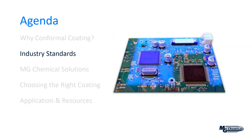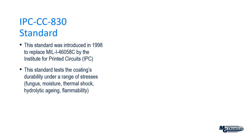Okay, so next we're going to look at some of the industry standards that are used as a way of defining a conformal coating's fitness for use. And I want to start with this one. This is the IPC-CC-830 standard. Now this was introduced back in 1998, and what it does is it replaces an old mil standard, the MIL-I-46058C. So that standard was retired and it was replaced by this new standard, the IPC-CC-830, which was instituted by the IPC committee, the Institute for Printed Circuits.